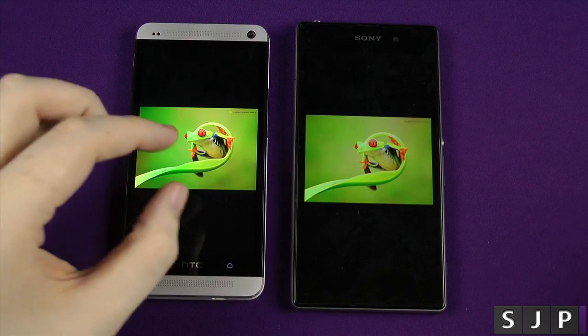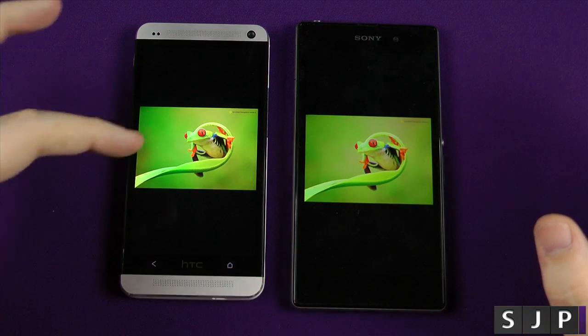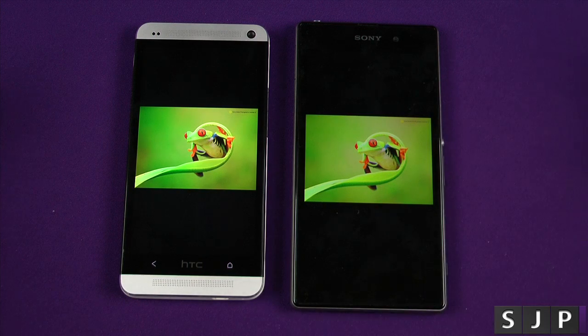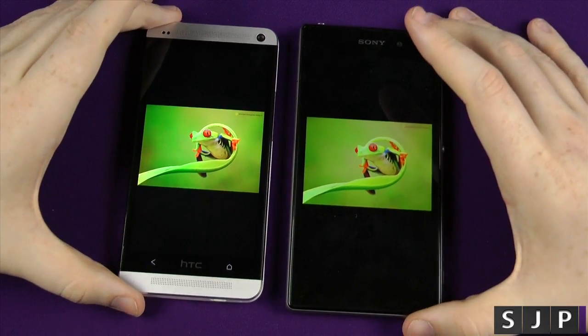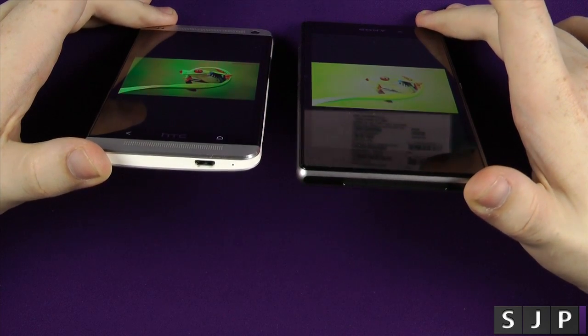Which do you prefer? To be fair, there's not a massive difference. The HTC One's a little bit brighter, from what I can see. From my angle, I can see this one, I can't see this one properly. This seems to come off a little bit better on camera than it does in real life, which is a bit strange. So I'm hopefully going to try and tilt them at the same degree at the same time.